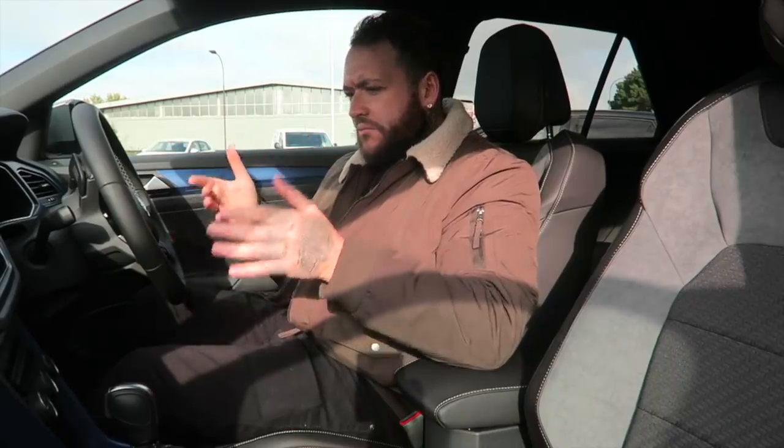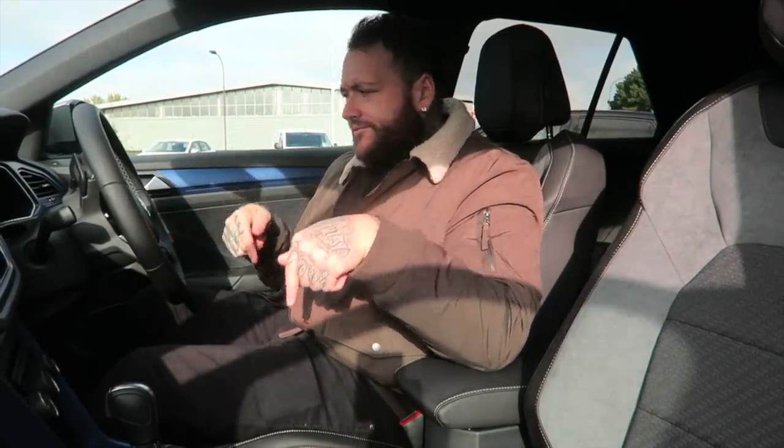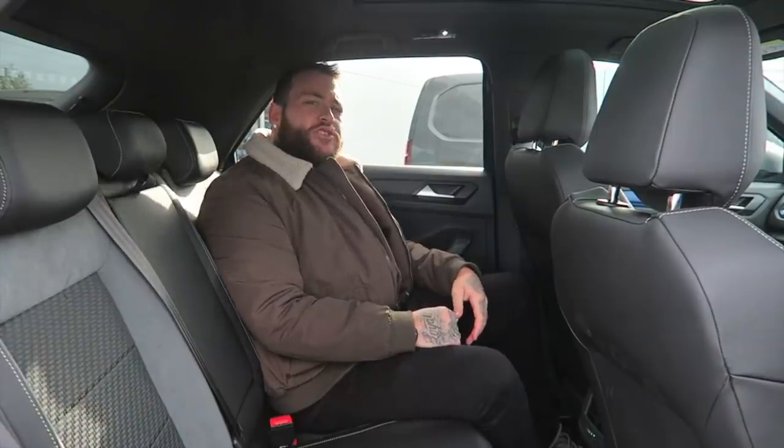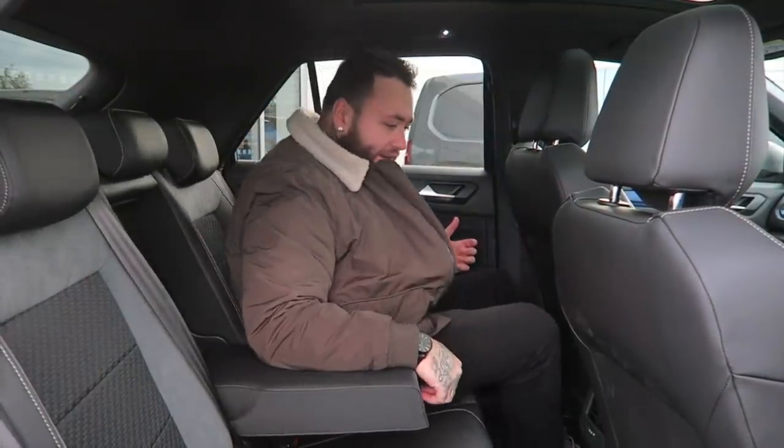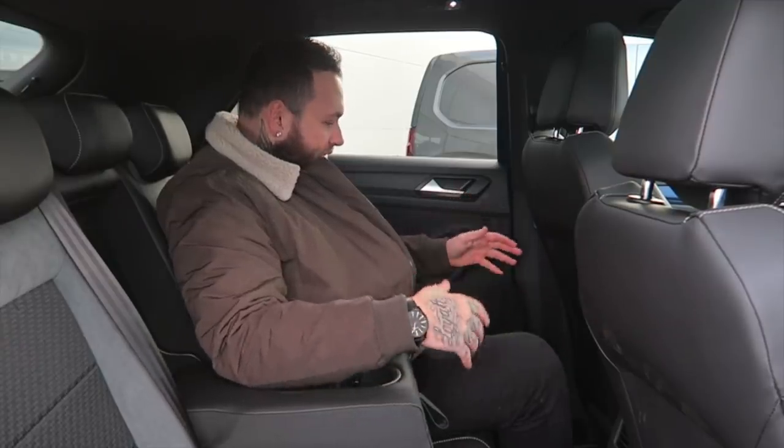I really think, sat here right now, if I'd come from hot hatches and I wanted a little bit of a bigger car but still wanted it to be exciting, this is the car. As you can see from the rear, loads of space to party. You have a good old armrest, can fit a fully grown adult. If we had one to hand, I'd get one, but I'm here instead.